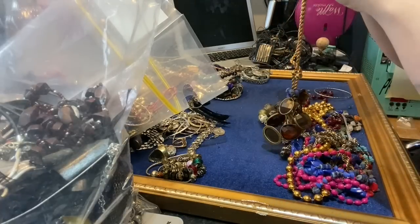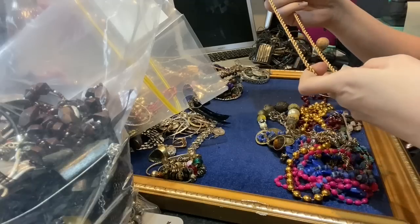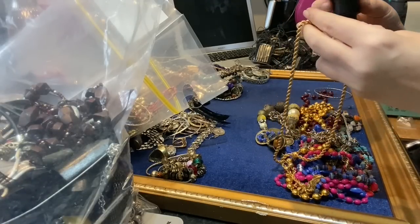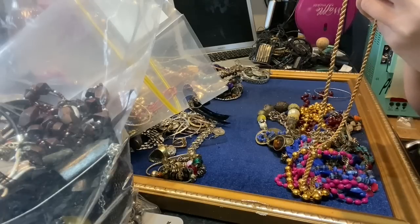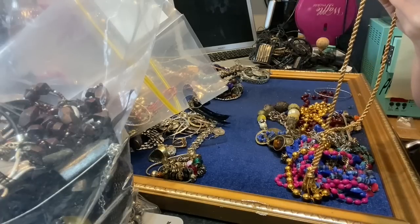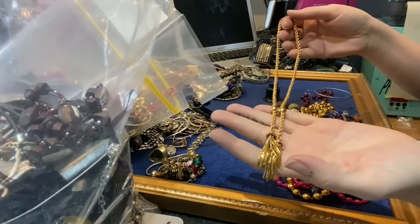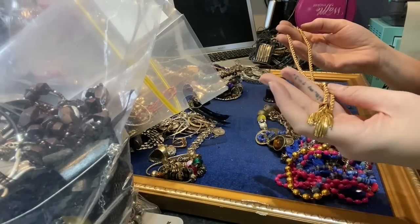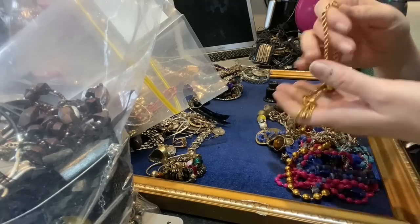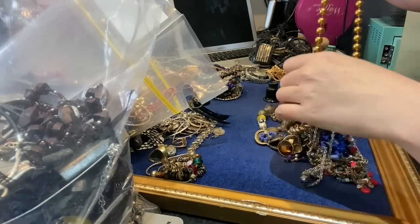Another little goldy looking chain. It's got a mark on it. Okay, it's got a hallmark on it. Right, it says 375. And it's got a full UK hallmark on it. Jesus. Maybe. I'll come back to that. We'll do our testing in a bit and come back. Because if that is, then it's quite heavy.